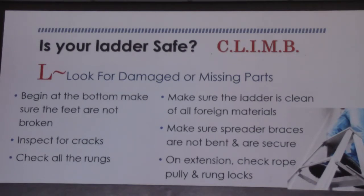You're going to want to make sure that the spreader braces are not bent and that they're secure. The picture on the side here is a good example of one that is in good shape. It's secure, it's not bent, it's locked into place. And if you're on an extension ladder, you want to check that rope pulley and those rung locks. Rung locks can get bent and not lock into place, and you for sure don't want to use that ladder.